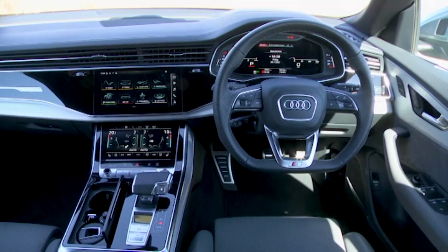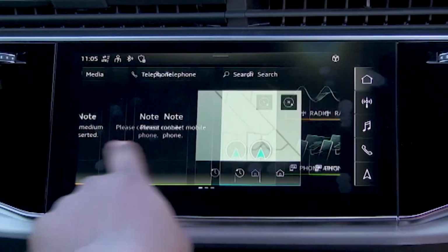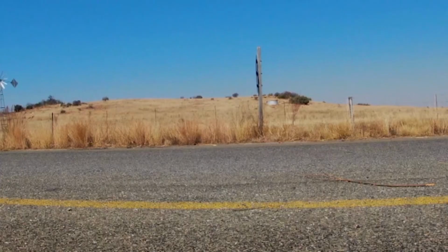You've got the lovely MMI touch system on this vehicle. And for me personally, that revolutionized how the infotainment systems in Audis work. It's modern, it's intuitive, and I'm pretty sure even a person who's not used to modern technology would find that it's quite easy to navigate this system.